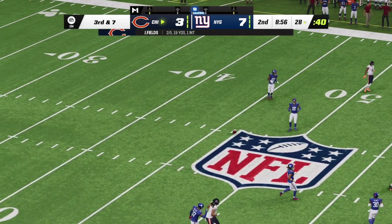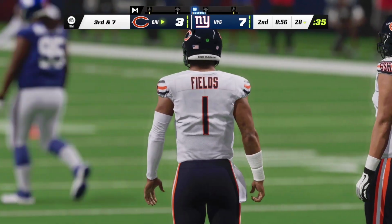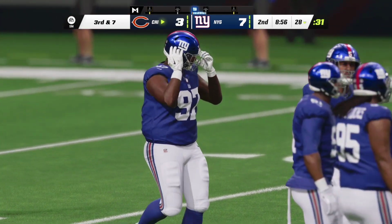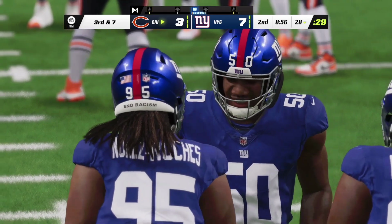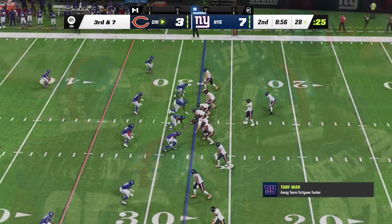A second down pass play there, but it's incomplete. And Khalil Herbert was the one he was looking for. But now it's third down. Well, they'll certainly be on the tablets going over that one for sure. Clearly, they were expecting something else out of the defense and couldn't adjust to make that completion happen.